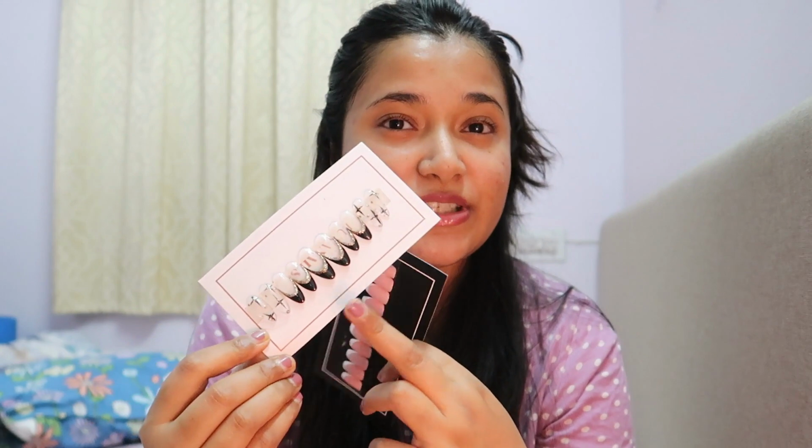Super excited. Also, tomorrow is Vishu, so it's just in time. I'm just confused about which one to put on first. I think I'm gonna put these on. Yeah, I'm gonna put these on. Super excited. Let's do it.